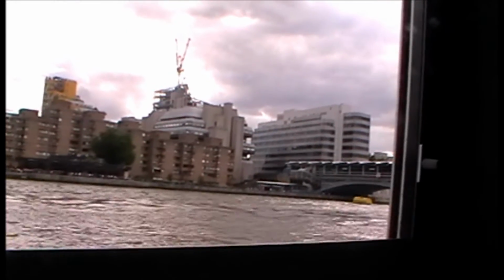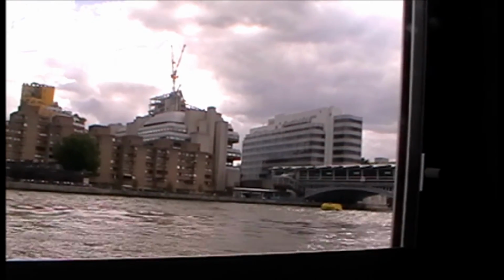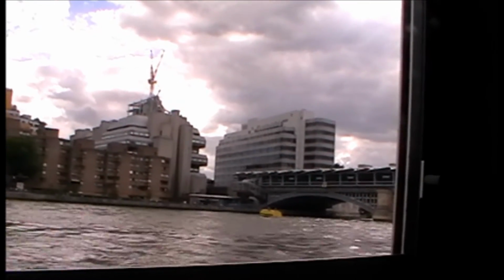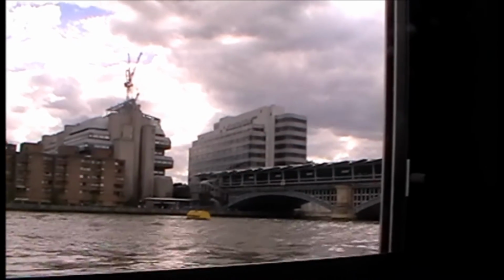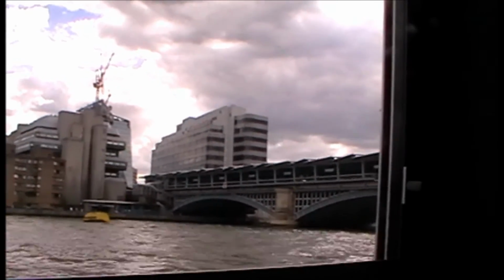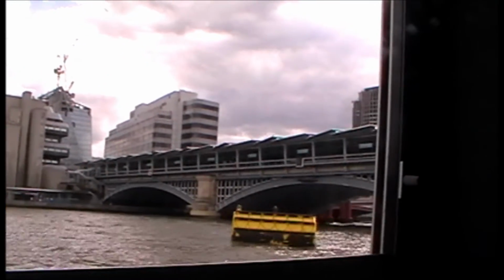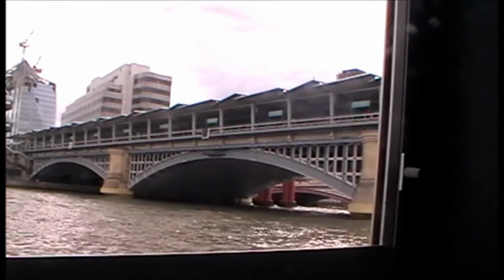So back to the Blackfriars Bridges now. You may remember me mentioning those on the way through. This is the railway bridge. You can see the trains going through there now. And those are solar panels on the top. This is in fact the world's largest solar bridge. A little ironic having that in London, but it is lovely and sunny today, and has been for a few weeks. Let's hope that lasts. We're loving that.